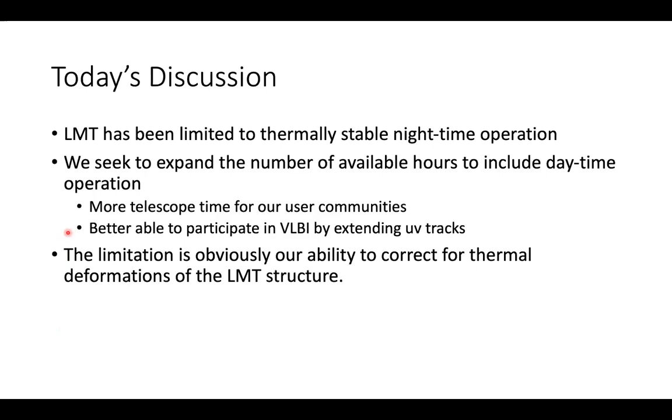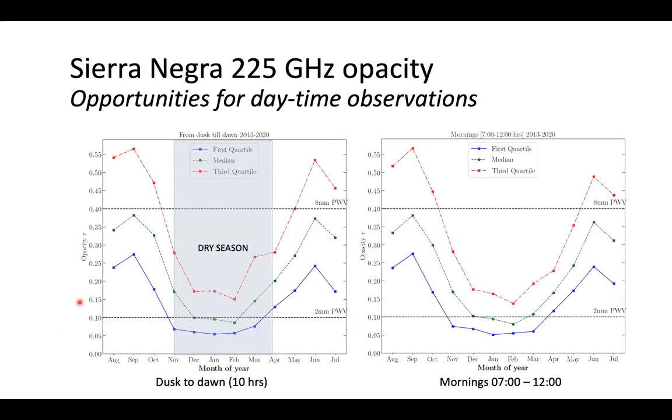west. So the limitation here is obviously how do we correct for thermal deformations, and that is the goal of the next talk. But just to show you, there's some value in going to daytime. Over here on the left are our opacity statistics over the year for the nighttime, and we have a dry season, which is sort of the winter months. And if you look at what's going on, at least in the mornings at the telescope, there's really not any difference between what's going on at night and what's going on in the morning in terms of the opacity of the site.